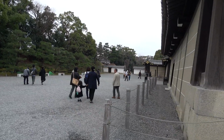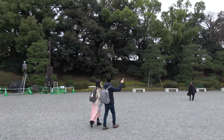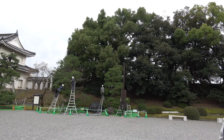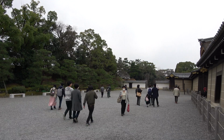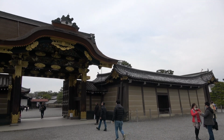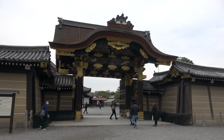The Shogun Tokugawa family's favorite tree, the Japanese pine. Japanese pine is the most difficult to take care of, to keep the beauty. So sometimes 3 or 4 gardeners take care of one tree. So it's the entrance to Nijo Castle. Nijo Castle in Kyoto.